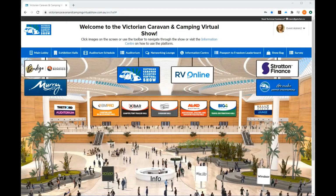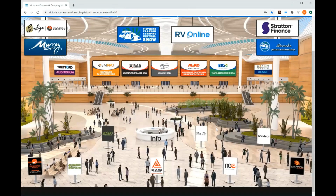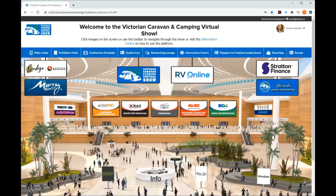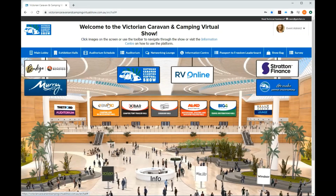So as I go down, you can also see some banners of people here, and they click through and take you directly to their booths as well. So I'll take you through the halls shortly, but we're going to go through each of the areas. There's a toolbar at the top as well, and you can click these. So we've got here the main lobby as your central point to come back to. By clicking the Exhibitor Hall button, it also brings that down, or you can click it here.